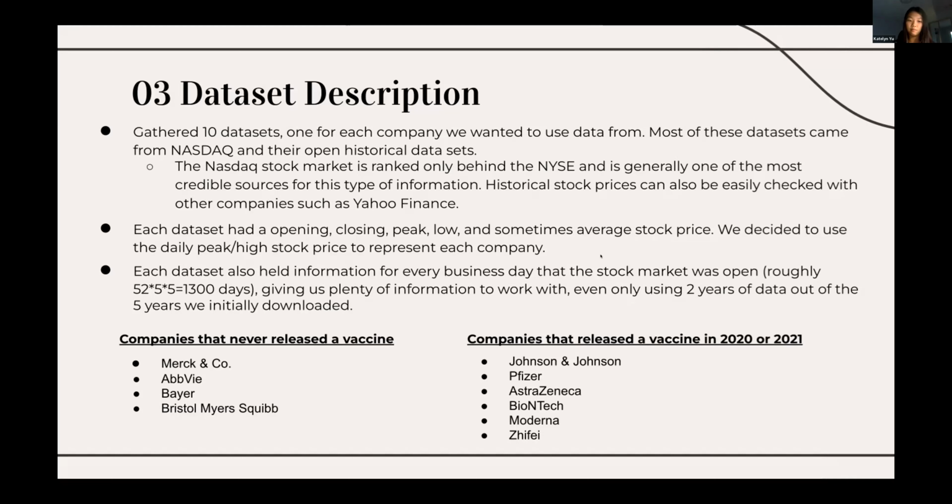past 5 years. The 10 companies we chose came partly from a list of the biggest pharmaceutical companies in 2019, and partly from seeing what companies grew out of the pandemic. We eventually ended with 4 companies that never released a vaccine, and 6 companies that did release a vaccine in 2020 or 2021. We specifically chose companies that never released a vaccine to avoid the effect on stock prices of announcements of vaccines and other similar things.